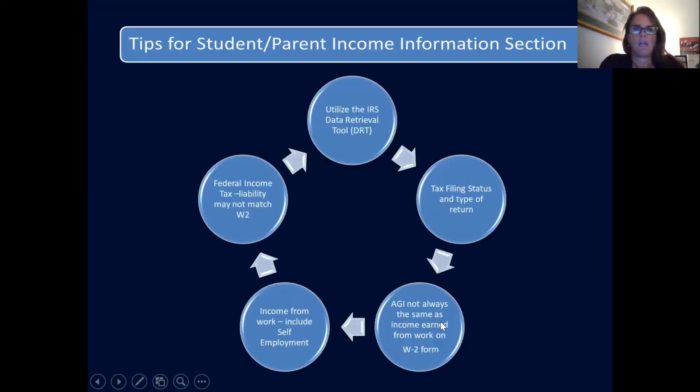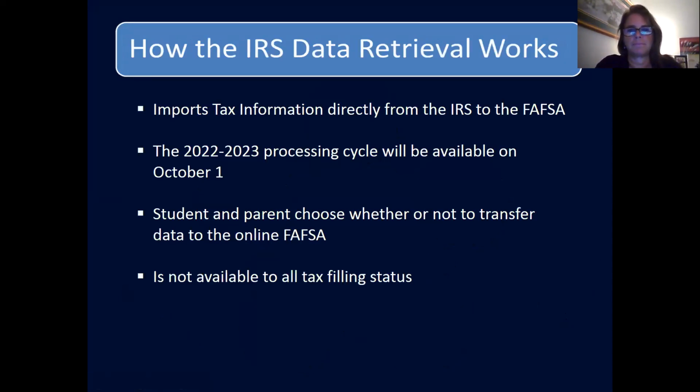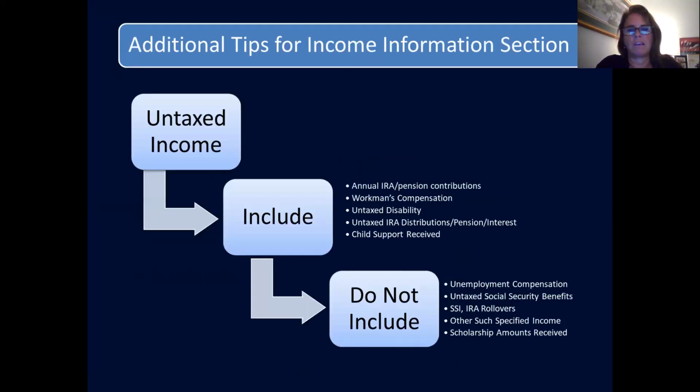When you're filling out the student and the parent information section, you can utilize the IRS Data Retrieval tool. We went over where you can use your own form or you can use the retrieval tool. I want you to know that the AGI is not always the same as the income earned from work on the W-2 form. On the actual application, it's going to tell you what line to go to on the tax return if you decide not to use the IRS Data Retrieval tool.